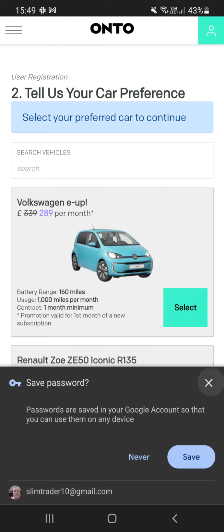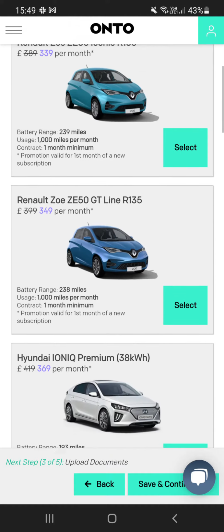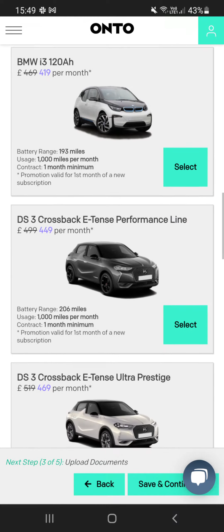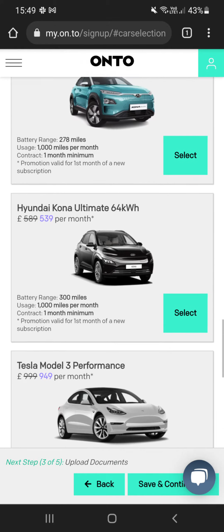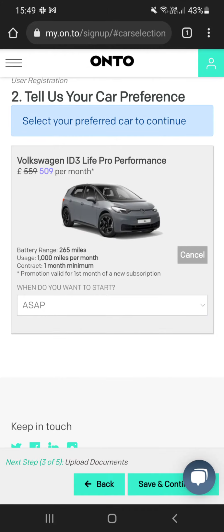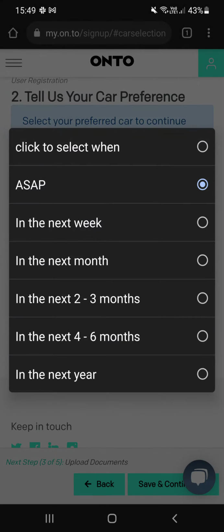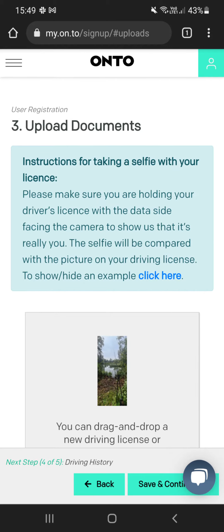Next, you get to choose your car, and as you'll see, the price says it's £50 less than it would normally be. So let's just take you through all those cars that are available. And let's just go to the Volkswagen. You get to choose when you would like to start, as soon as possible, in the next week, month, however quickly you want it. Save and continue.